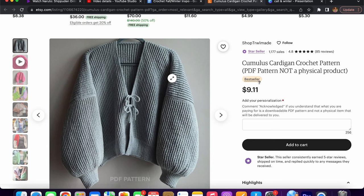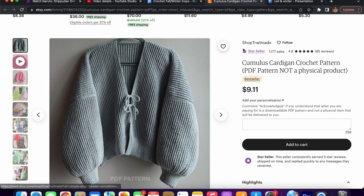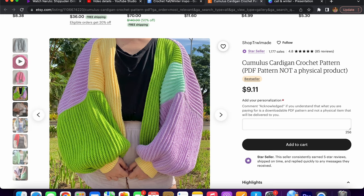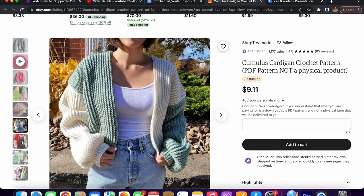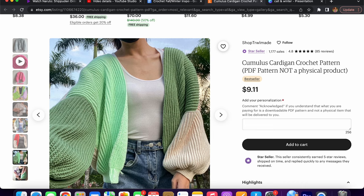Now we have the Cumulus Cardigan by Shop Trwl Made, T-R-W-L. I don't know how I would pronounce that out loud, but it's $9.11. And this, I just like the sleeves, like the puffiness. I love oversized fit things. So yeah, it's like a crop sweater, looks like. Big puffy sleeves, which I assume that's why it's called cumulus, because like clouds.